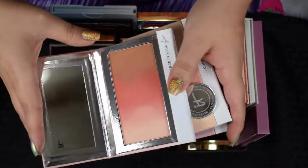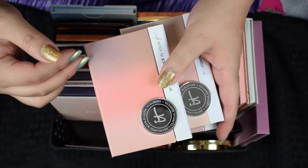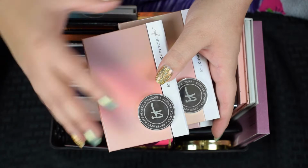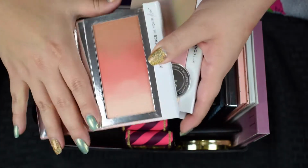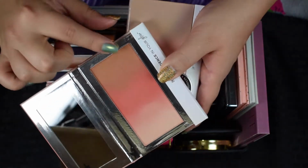I love these. They are a little bit on the pricey side, but I like the fact that it's an all-in-one type of product, and it's big enough where your brush can actually fit in here. So my bronzer brush can actually fit into this area here.